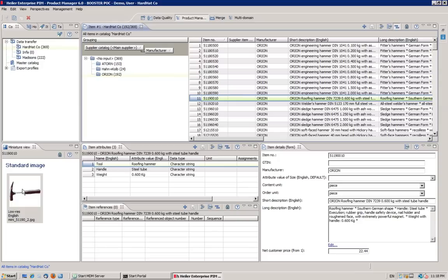As a product manager, one of the challenges that we have is creating all of the different cross-sell, upsell, item substitution, and things like that. For a product manager, it's extremely time-consuming to create these relationships, typically done in different types of applications. The power of the Heiler Product Manager solution is that you're able to very quickly set up those relationships through simple point and click and drag and drop operations.